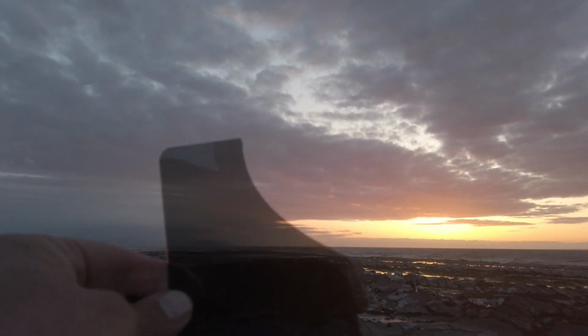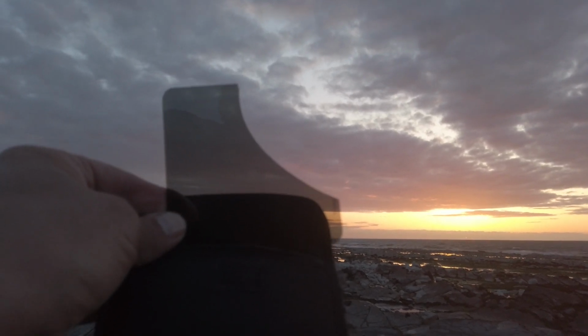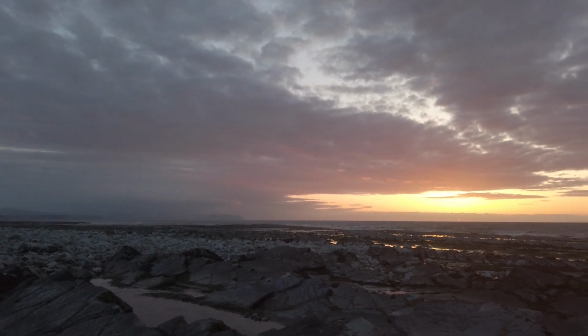6-stop ND filter. Put it in my back pocket in the case. Forgot it was in there. Sat down on a rock. Smashed it. That's put a bit of a downer on tonight, but there you go.